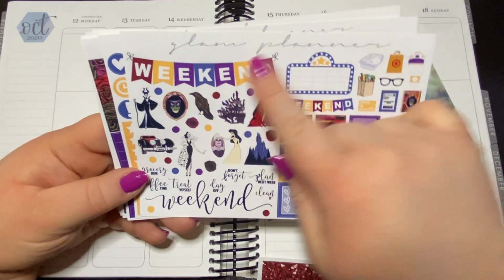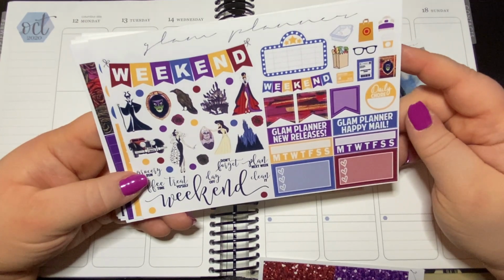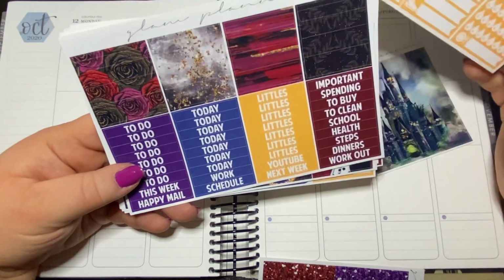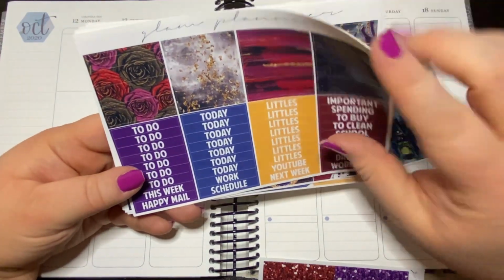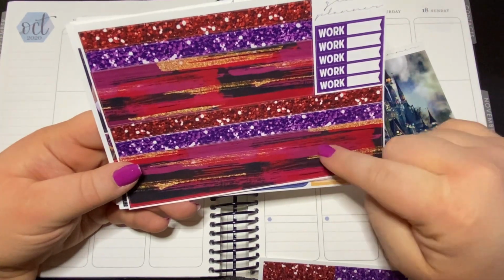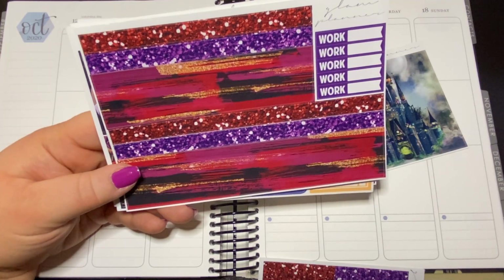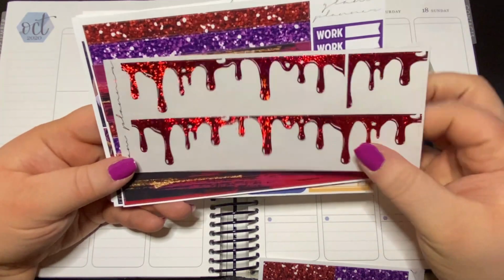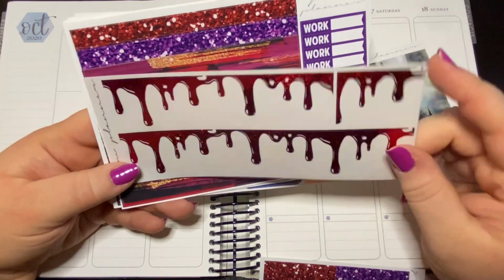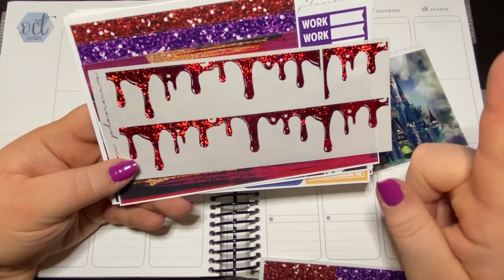We have the banner style weekend banner. I mean, she has the script, so it's not super, super old, but it's old enough. We have the little things, headers and washi. This really, really fun bottom washi. But I also have this blood drip glitter that I got in a grab bag, and I told you my kits that I'm going to do in the upcoming weeks for a reason.